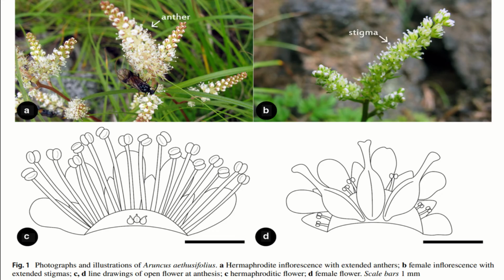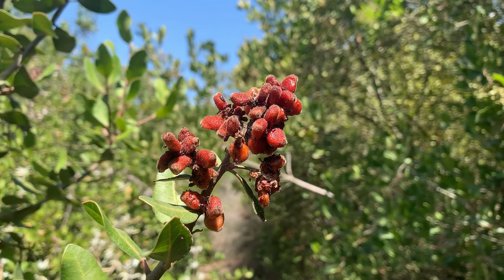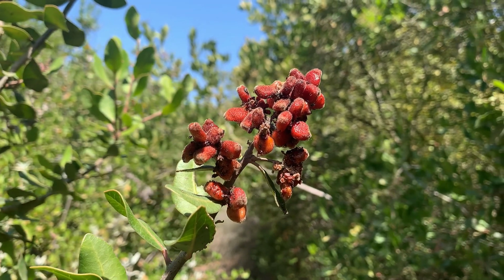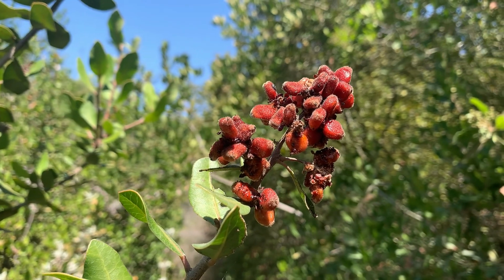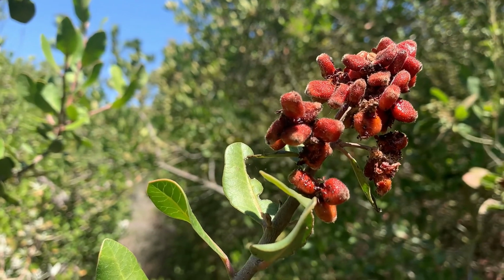But other than being more efficient, there is one more advantage to gynodioecy, which I want to mention. That's the reduction of inbreeding. So as I mentioned before, female plants of Rhus produce more seeds than their hermaphroditic counterparts because they don't need to spend resources on pollen production.